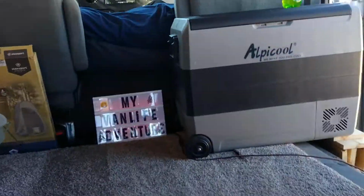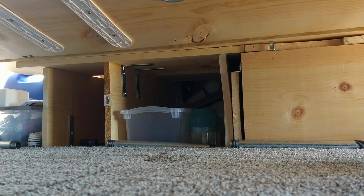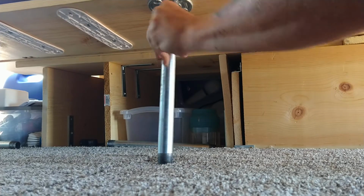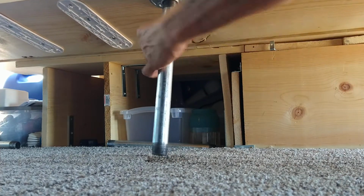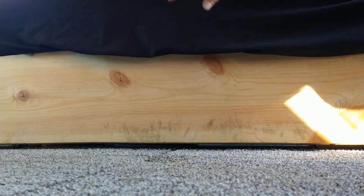And then, let me see if I can show you how this bed works. Let me bring this over here. And I'll set this up right here. Hopefully this works. This comes up like this. These legs screw in here like this. And then I got 3 more that go down there and down here at the other opposite end. And that's how that's done. And then in daytime, I just take it down. I got my couch.